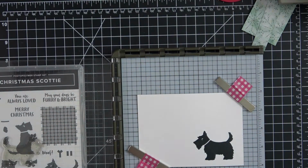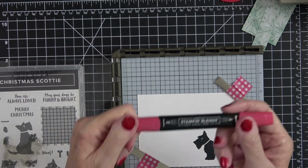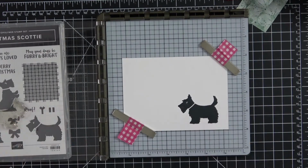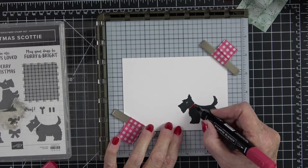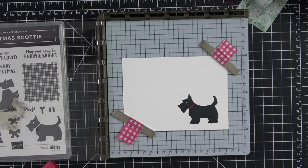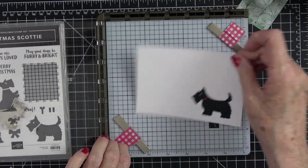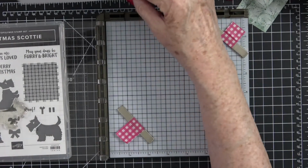So the other thing I want to do before I even take this out is I want to do his collar. Now there's a piece in here for his collar, but I want to tell y'all what's just as easy is to take a real red, this is the dark real red Stampin' Blend marker, use the bullet tip, and let me show you, and I'm going to do it right here before I go any further. Just draw in his collar. Just like that. That's simple, that easy, and you don't have to worry about trying to line up a stamp. I find that so easy to do, and you can make his collar any color you wanted it, but I wanted the red because I wanted it to tie in with our Christmas theme.